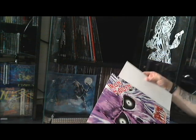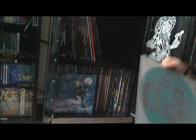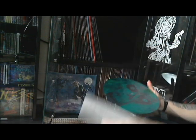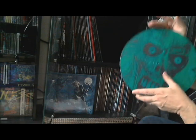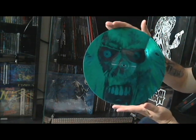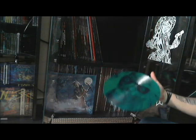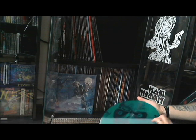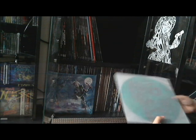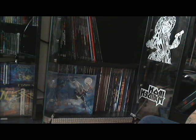Comes with, oh no, that's just a card. See on the back here, it's just one-sided. Very cool picture disc. And this is demos. Iron Maiden, Invasion, Prowler, and Strange World.